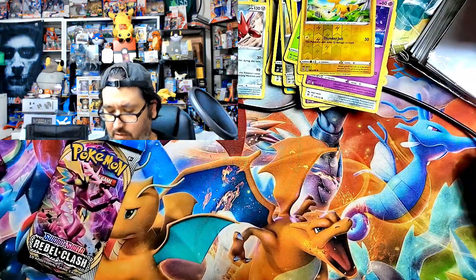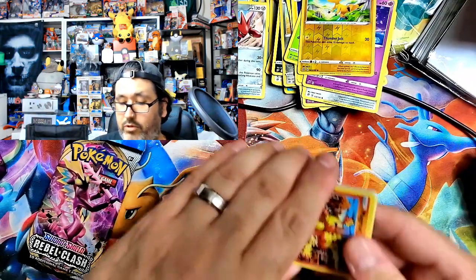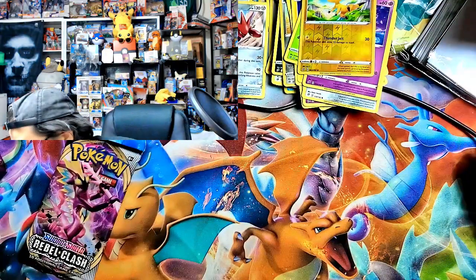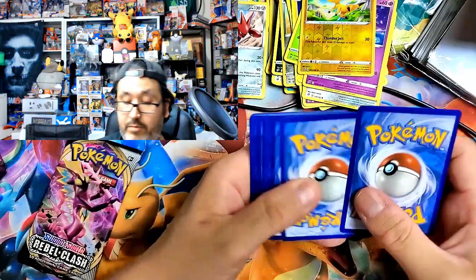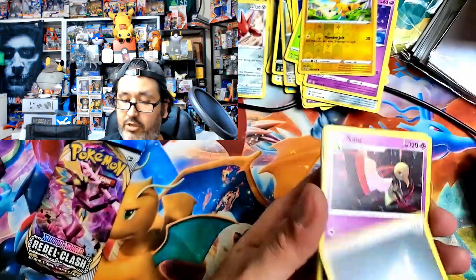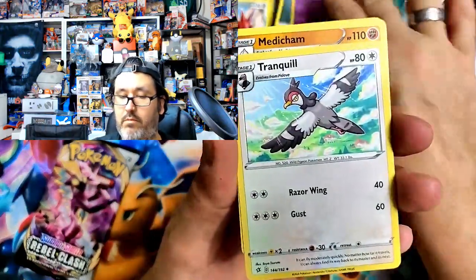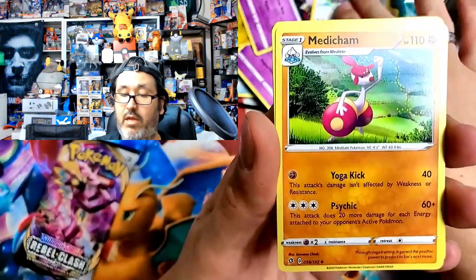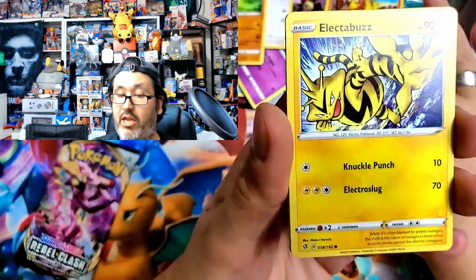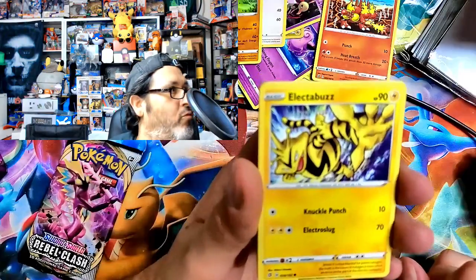I got four cards on there. A slider for Sword and Shield. So we'll do this, and there's your code card again. Did I get it all? Yes, it is. I'm not that mean. 1, 2, 3, 4. Alright, let's do this. There is a Metal Energy. Alright. We got a Zatu. Tranquil. A Medichamp. A Magmar. An Electabuzz. Electabuzz. Alright.